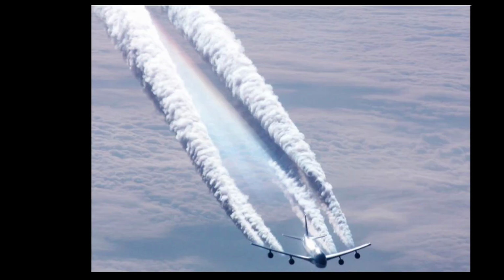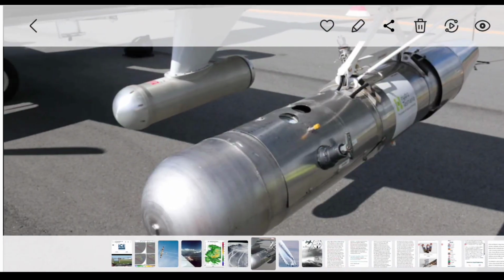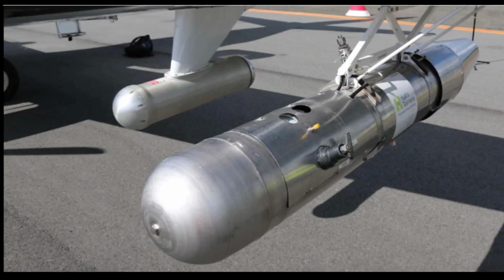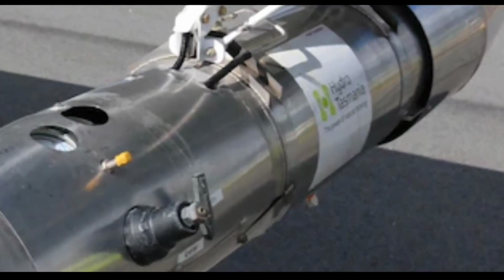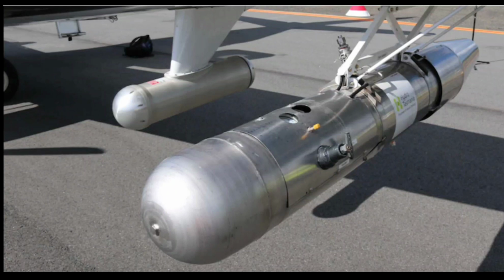This is a contrail from a jet airliner. These are not chemtrails, as you could say. Okay, I found this picture, and it looks to me like it would be a dry ice type of equipment to use and spread it. You can look and see it says Hydra Tasmania. So that's probably where this aircraft is stationed out of, in Tasmania. And this is what their program uses.